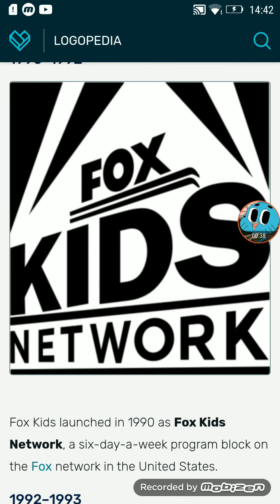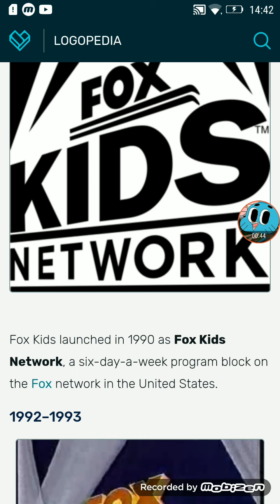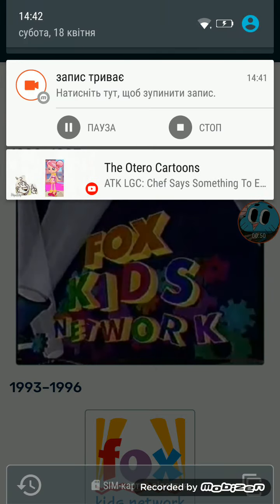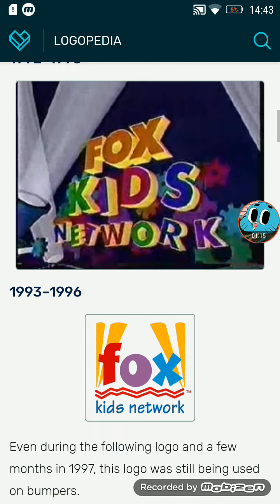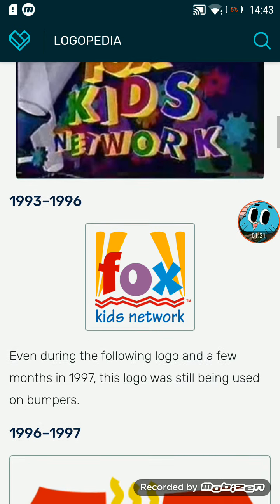Network with the trademark, because it's a trademark company. 1992 to 1993, it was still called like that, but there are slight changes. The new Fox logo from 1992 was used, and it's now on a different background. This logo only lasted a year, so yeah.